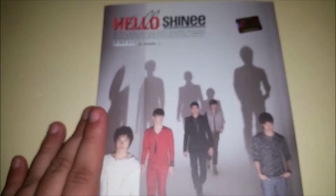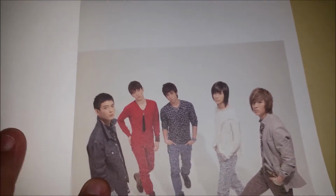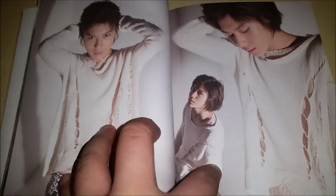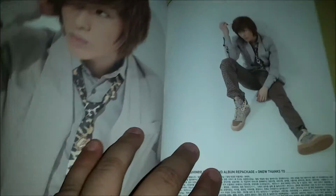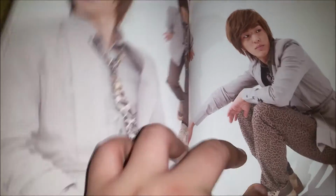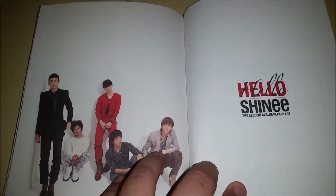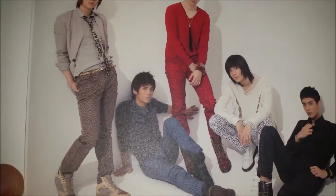Now we have Hello Shiny repackaged. Not much of a repackage when I first got it. Hello is supposed to be a repackaged version of Sherlock, and I have Sherlock, and I didn't think that this was much of a repackage of anything. It just seems like something they put together. Like, oh, we forgot to put this song on the album, we'll just make a repackaged version. So they did a photo shoot and made a simple packaging to put this in. Not much of a repackage. But I do love the red color, especially on the desk that you see. But for a repackage, not what you would expect it to be.